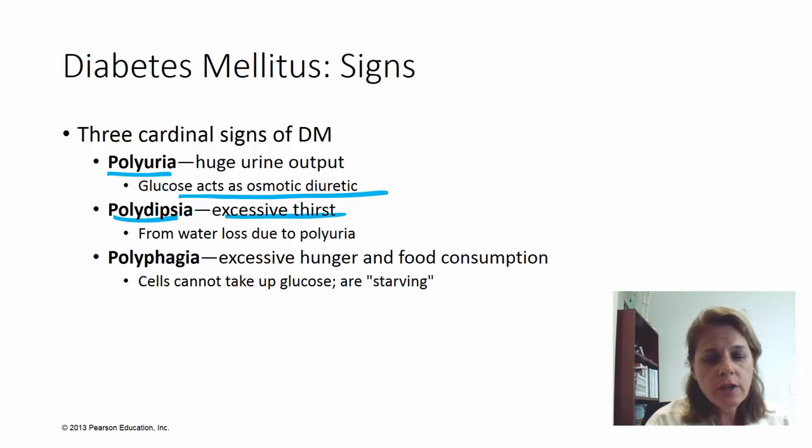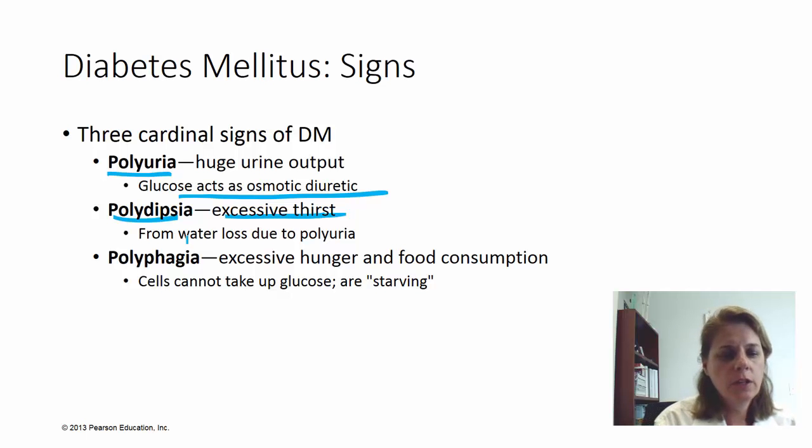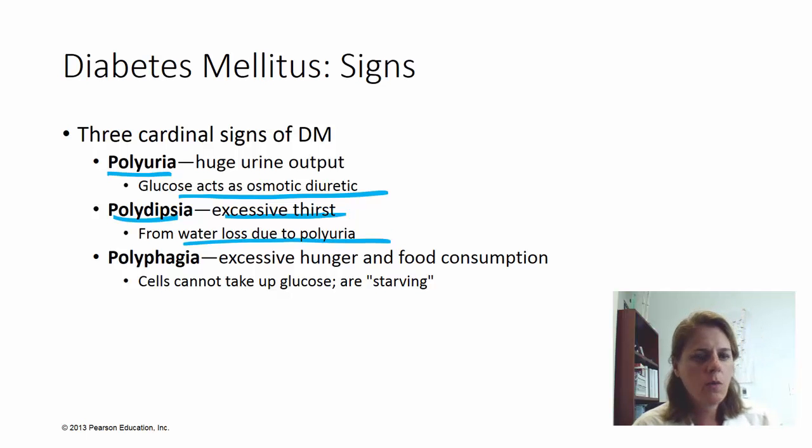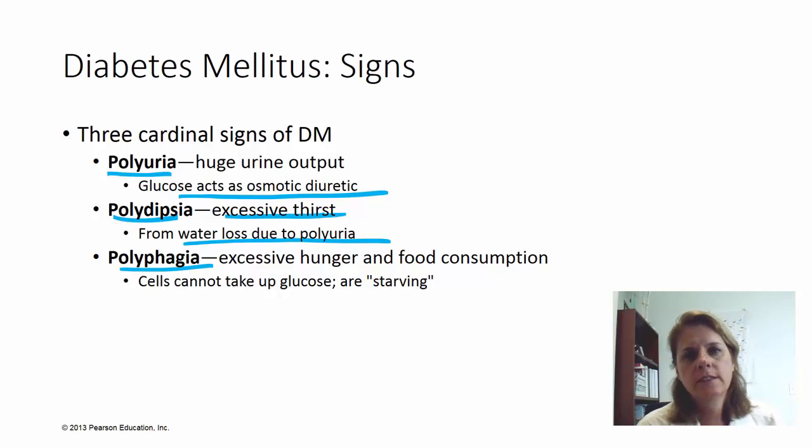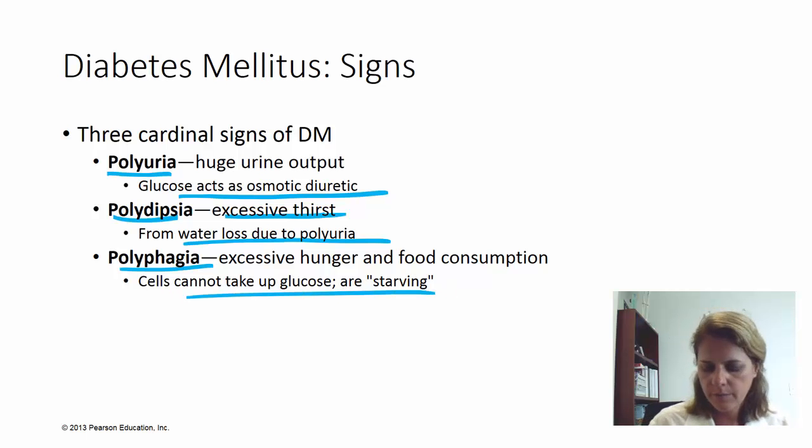You're also thirsty all the time. And of course you're losing all that water because of that polyuria. So you're spilling out all that glucose, all that water, so it makes you thirsty all the time. And because your cells are literally starving to death, you have polyphagia, which is excessive hunger and food consumption, because your cells are starving.